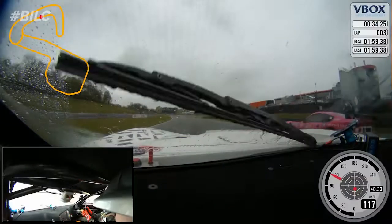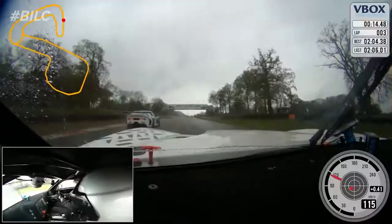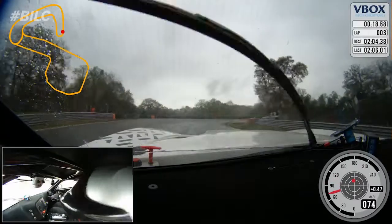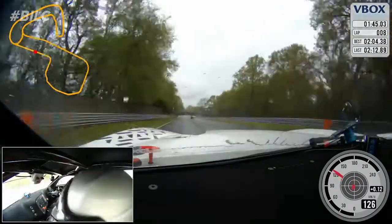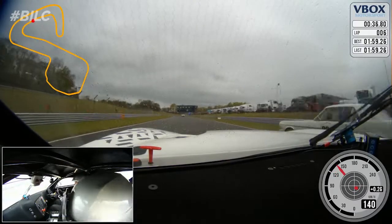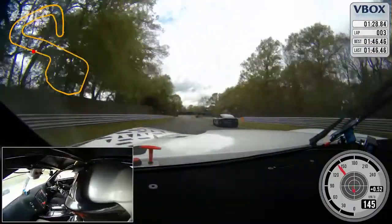I found it remarkable how different the driving style needs to be in the wet. The lines you have to take, the way you press the brake pedal, the way you get on the gas. All of these were completely different from trying to go as fast as you can in the dry. I felt like I was learning how to be a racing driver all over again. And then very bravely, Max got back in the passenger seat.